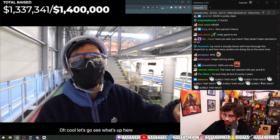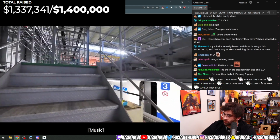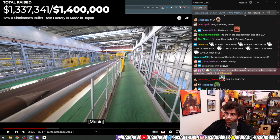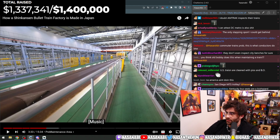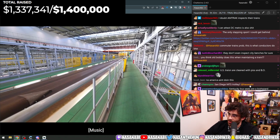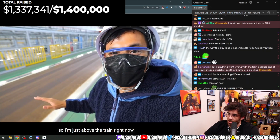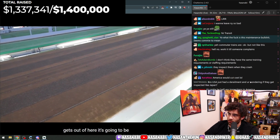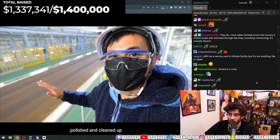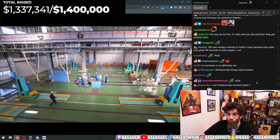Oh, cool. Let's go see what's up here. Yeah, every minute a train is parked, $1 million of unrealized profit is lost. Exactly. So I'm just above the train right now. I climbed the stairs and you can see it's a little bit dirty, but by the time it gets out of here, it's going to be polished and cleaned up. Ooh, I want to see that.